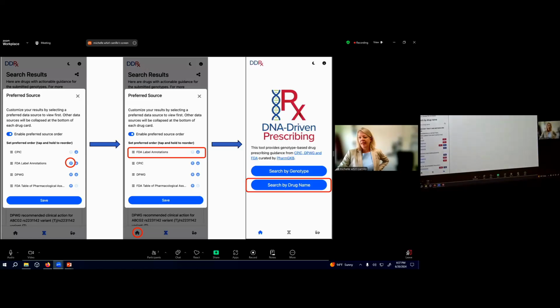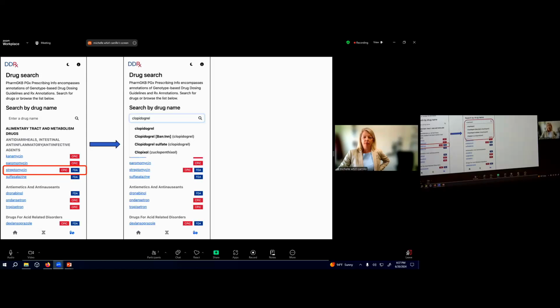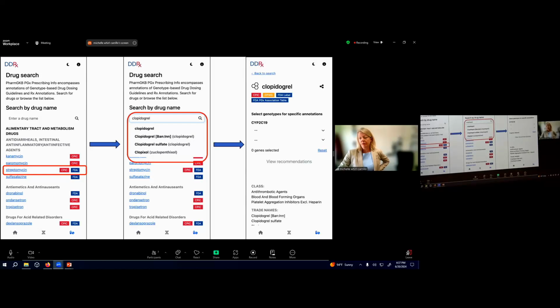I'm going to do something a little bit different. It takes me to this page. You can see each drug. You can see what kinds of information, which sources have some kind of information for that drug. You enter a drug like clopidogrel. I'm going to type that in.